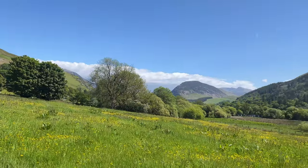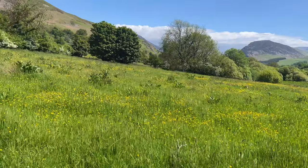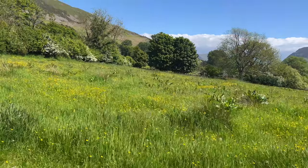It's funny, I can feel myself kind of coming to the close of the walk. I can see the road just ahead, and I'm reluctant to finish it. It's been so gorgeous.